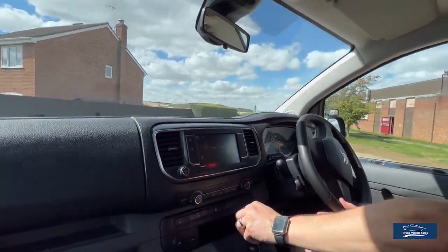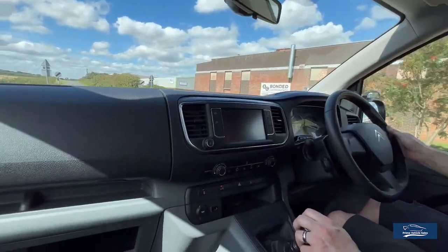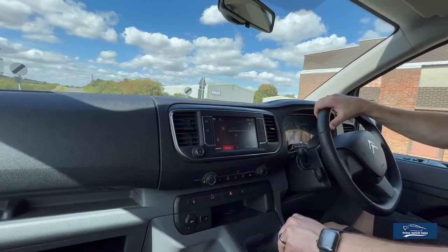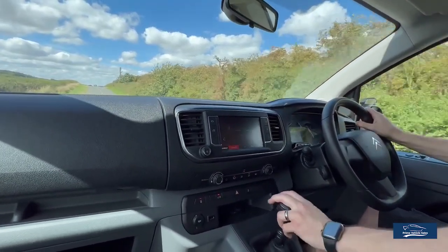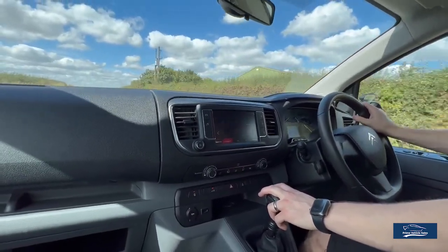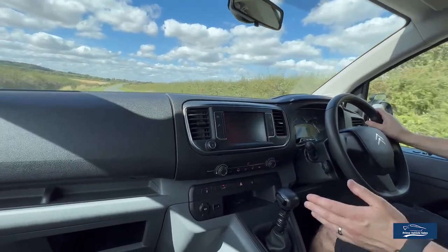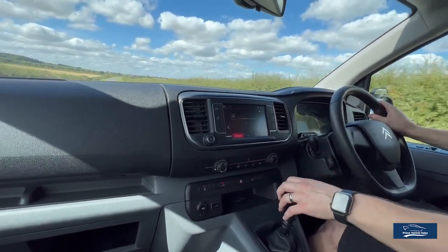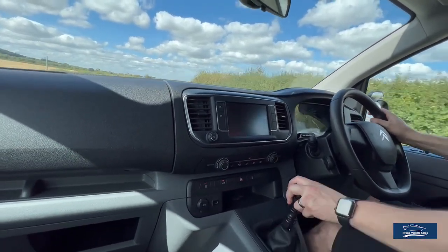Welcome to a road test of our 2018 68 plate Citroen Dispatch 1.6 HDI Enterprise. We've got 98,020 miles on the clock, to be precise. So I'm just giving you a little road test just to see how it drives. It drives well. Very nice little van.